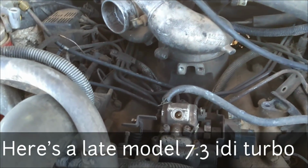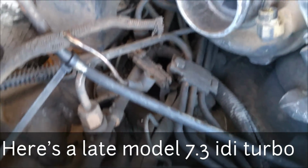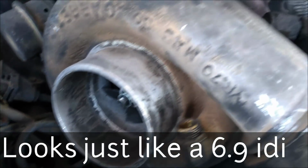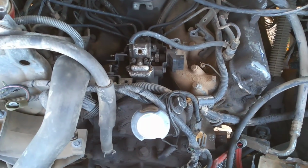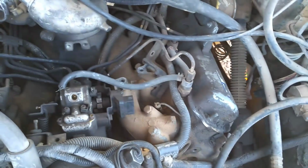Bear in mind, though, that this 7.3 IDI shared a lot of the same architecture as the 6.9. It had a mechanical fuel pump, it was indirect injected, and it still didn't really have a whole lot of power. So they produced that from 1988 until 1994, which is when the 7.3 IDI was replaced with the 7.3 Powerstroke. Again, they're very different engines.